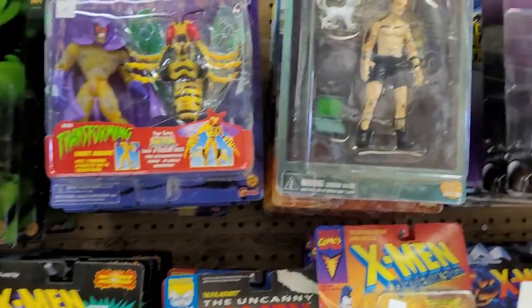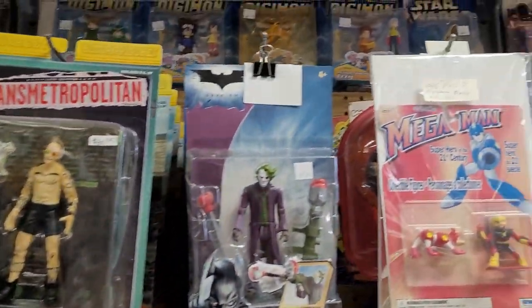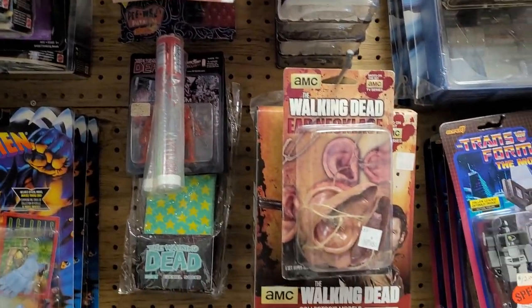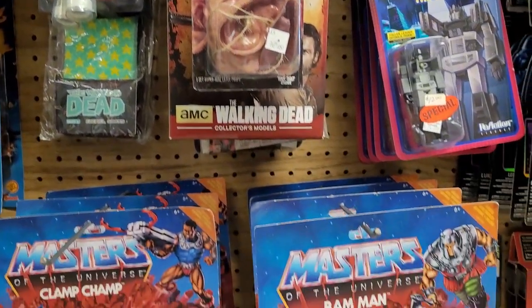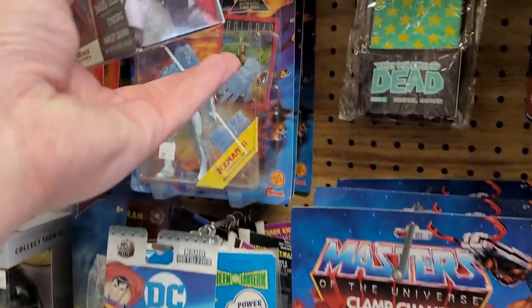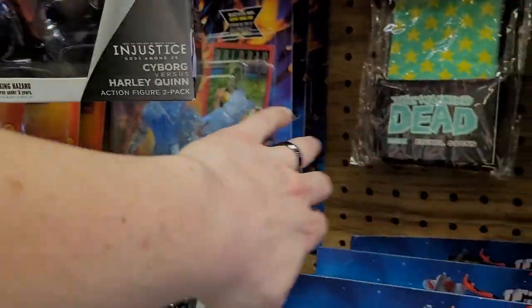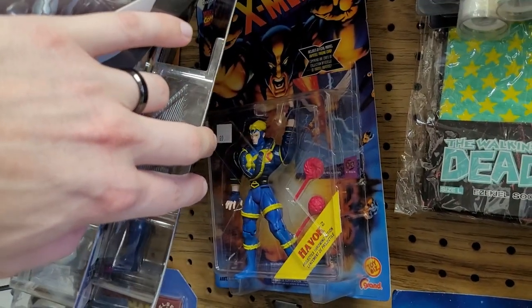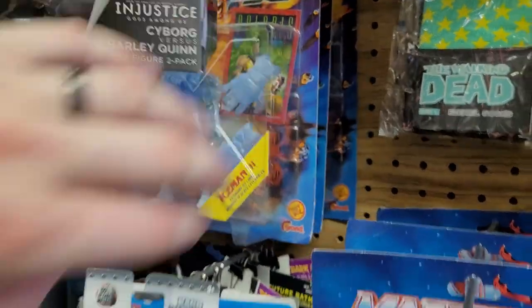What other figures are over here? Oh, we saw that Joker already. Some Walking Dead. Masters of the Universe, decent. Yeah, we've seen some of these at other locations. But again, a lot of these are new. Not new, but new to the collection tours. I have not seen some of these.